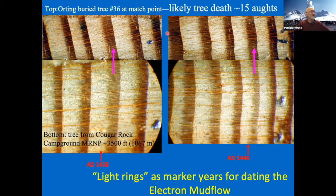The top two pictures are from the same tree, but one shows the 1438 AD light ring and the other shows the 1448 light ring. Whereas these two lower pictures show the same ring from a tree up at Cougar Rock Campground at a higher elevation at Mount Rainier. So these rings in the Electron trees down at sea level aren't as well developed, but I think they were carried down from a slightly higher elevation where these kind of rings form.